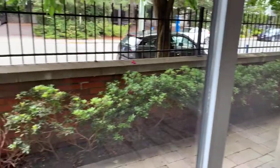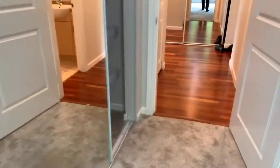Again, the address here is 827 Fairfield. I had not mentioned the price yet. It's $719.9. Again, wood floors, lots of storage.